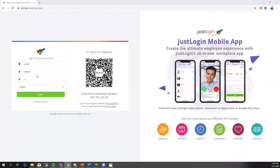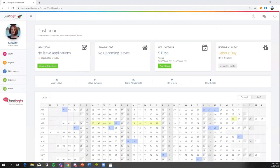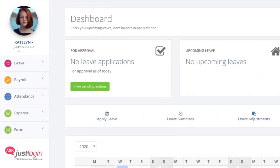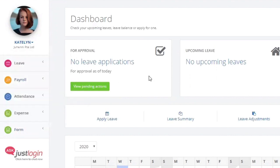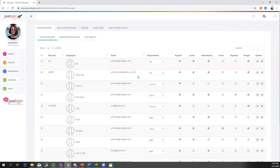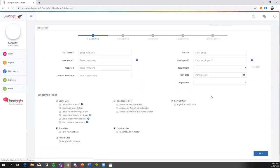In the web portal, you'll put in your company name, ID, and password. You can also log in via SingPass as well if the company is in Singapore. When logging in, you'll be able to see all of the modules you are enrolled in. Being enrolled as a staff with Super Admin, you can view a list of all of the employees in the company. Furthermore, you can add new users.